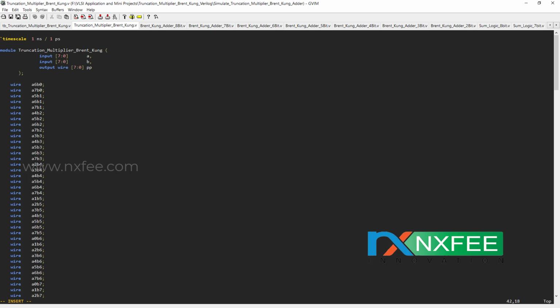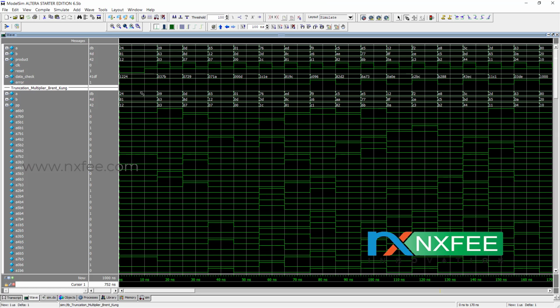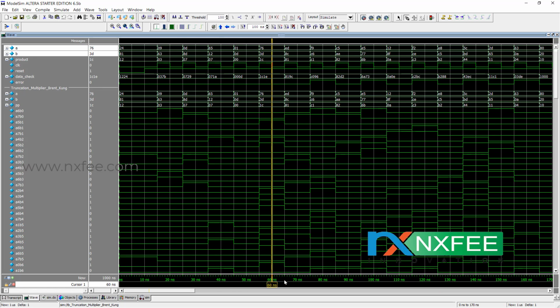This is the Verilog HDL code for the Brent adder, and this is for the ripple carry adder. For comparison we developed two different designs, and we simulated them in ModelSim. This is for the Brent adder design. Here you can analyze the data check value and the product value. Truncated means the LSBs are automatically truncated using rounding, deleting and truncating methods, and only the MSB part is calculated from the original output. Data check is the original 2n-bit output, placed as a hexadecimal value. You can check the inputs and outputs.